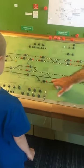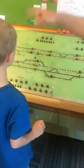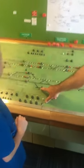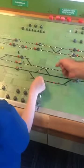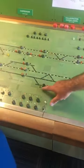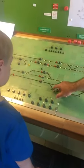Yeah. We now want to get this one out of the goods loop. So if you'd like to turn that signal there towards the wall, so a quarter of a turn. Okay. This one. Turn that red one. That red one. That way. Anti-clockwise. Yeah. Okay. So you're now asked to come out of the loop, and you want to go onto the up main line. So run your finger along.